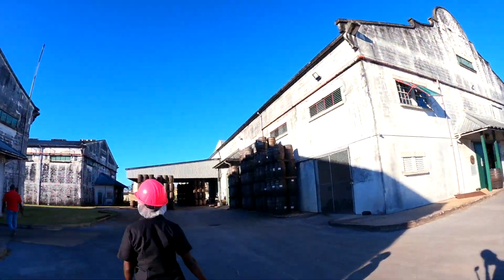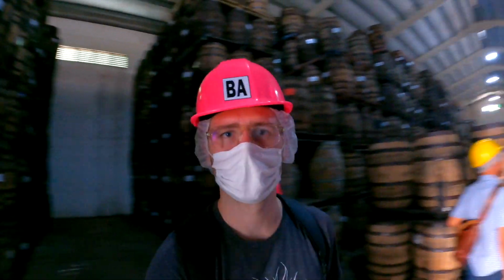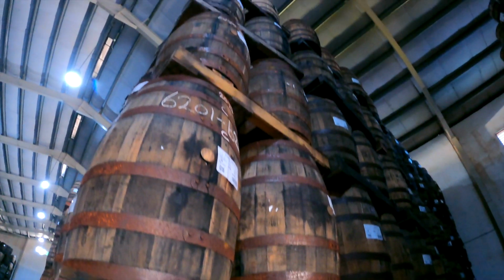Speaking of which, the barrel warehouses were just awesome. A real sense of calm, a real sense of quiet, really beautiful. And the flavours in there, the aromas that you get when you walk in there, you just get hit with the dried fruit notes of the sherry casks that are aging and the vanilla from all of that oak.